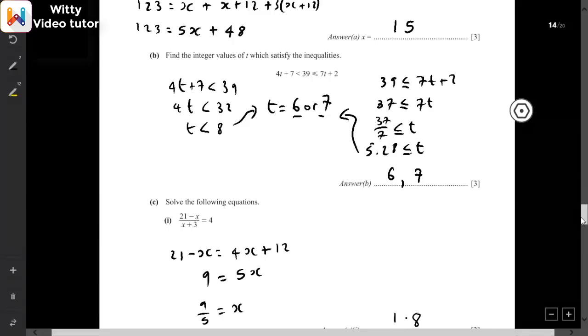Find the integer values of t which satisfy the inequalities. All right, so what we're going to do is take this as one equation and this as another, and just rearrange that to make t the subject. We know that t is less than 8 from this side. And we do the same here, rearrange to make t the subject, and we'd say t is bigger than or equal to 5.28. Well, to find the integer values, we can say that t must either be 6 or 7.